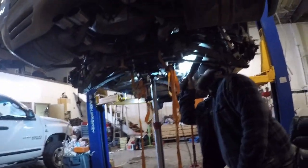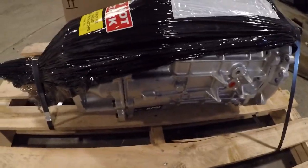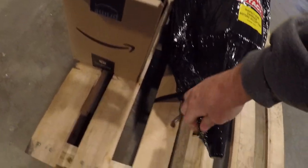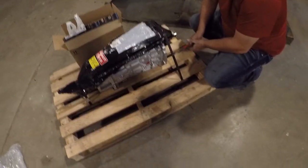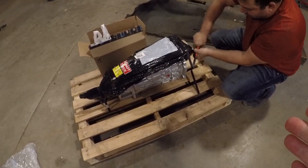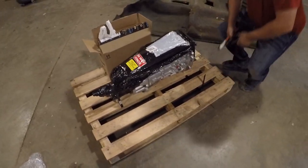All right, so these guys are getting ready to drop the cradle in the rear, and here's what we are going with for the replacement. I got myself a Level 5 RPM T-56 transmission ready to go in. I can't really unwrap it, but it'll actually be super nice. This will be the first Corvette I've ever had that wasn't completely ridiculous in its shifting. So I'm really anxious for this. We'll see how this goes.